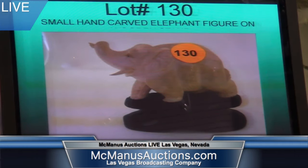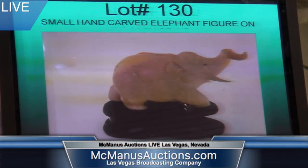Elephant. There it is. Give me a bid on that. Start me off on it. $25 where? 50. We got now 100. 50 bid 100. Look at 75. $75 where? Gotta go. 75 where? 50 bid 75. Sold. $50 your way. You got it. Bidder number was 1002.